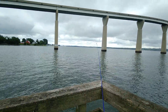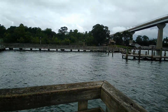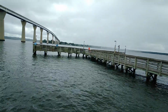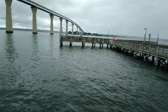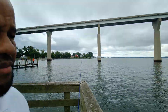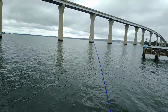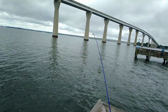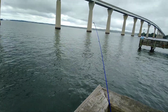Oh boy, man. So far, nobody has caught anything from what I can see. But hopefully things change. I'm getting a little nibble on my line, as you can see right here. It's a slight nibble, but nothing serious. Hopefully I can get a good yank on it. All right.